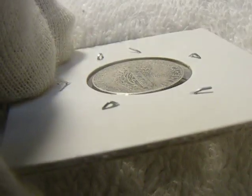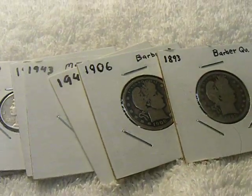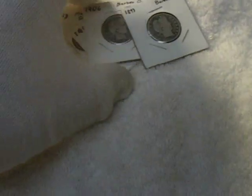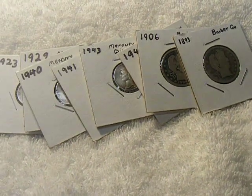Those staples sticking up. My flat clinch stapler decided it wasn't going to work anymore, so I found a cheap stapler laying around the house, and I used it yesterday, and I'm not happy, so I'm going to reflip these in a couple days when I get me a new stapler. But this will work for now, just to keep them protected instead of sticking them in a tube and letting them rub against each other.